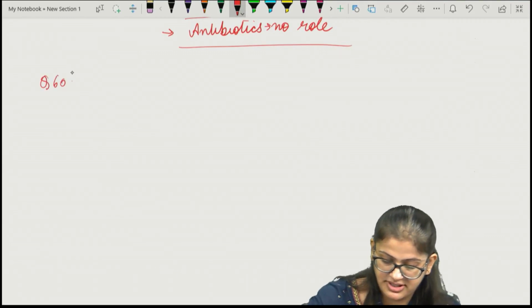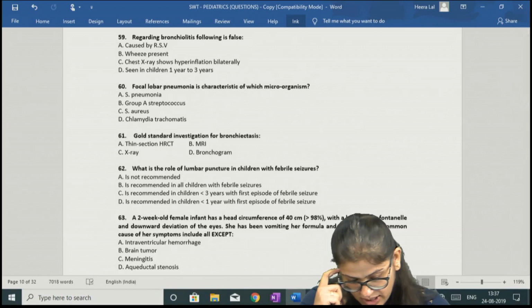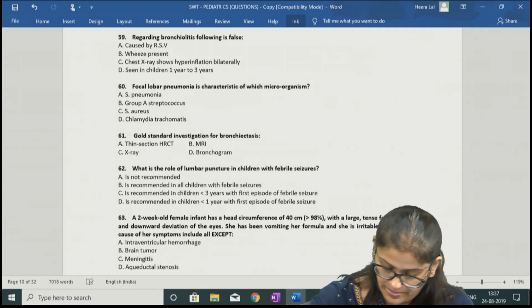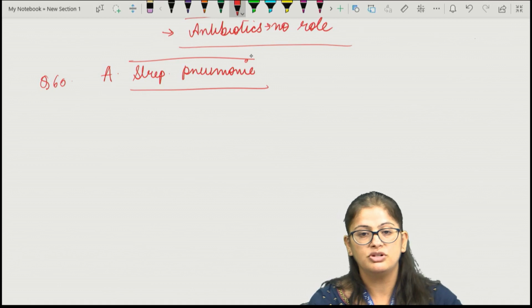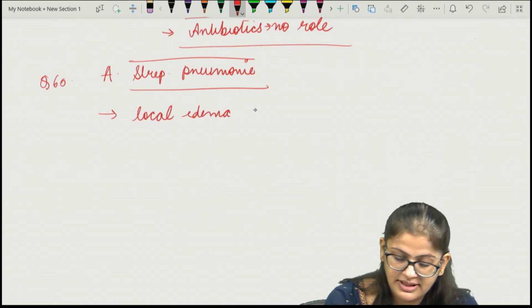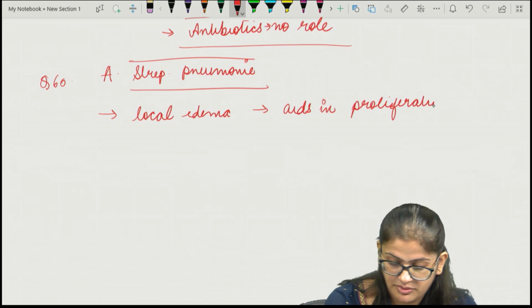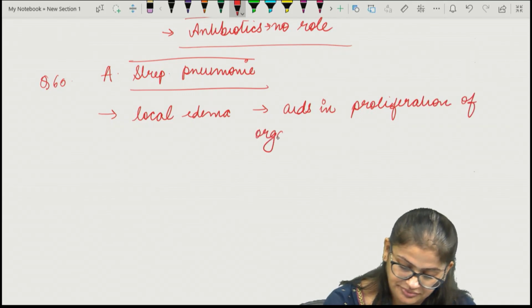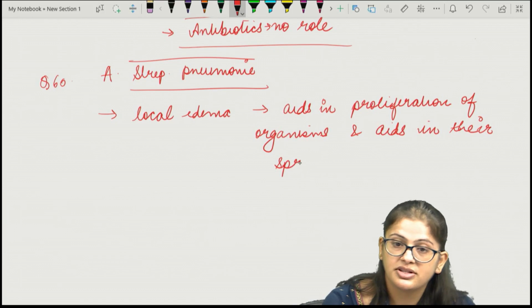So next we come on to question number 60, and question number 60 was, focal lobar pneumonia is characteristic of which microorganism? And the correct answer is option number A, that is strep pneumoniae. So strep pneumoniae is responsible for causing lobar pneumonia, and that is mainly because it causes a lot of local edema that aids in the proliferation of organisms, and hence aids in the spread to the surrounding area.